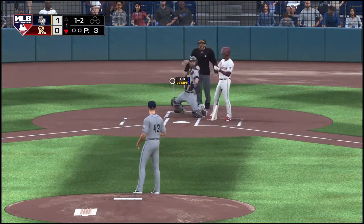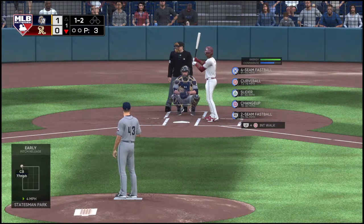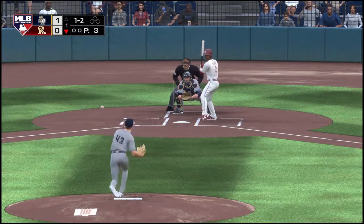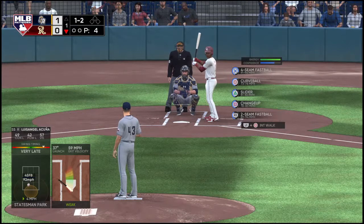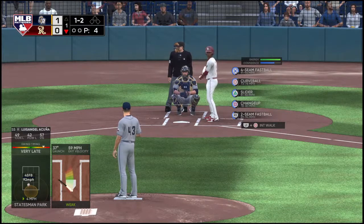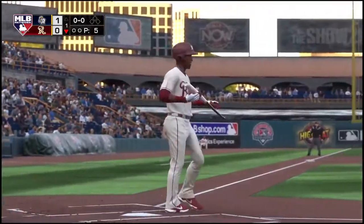Ball. Just a touch outside. 1 and 2. Still a ball and 2 strikes. I know that fastball registered at about 92, 93, but I guarantee you it looked about 4 to 5 miles an hour faster than that for this offensive player. After coming off a curveball, the old push the throttle and pull it is being used. Fastball called, strike 3, and there's the first out of the inning.